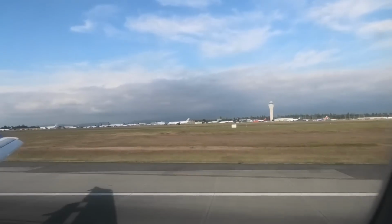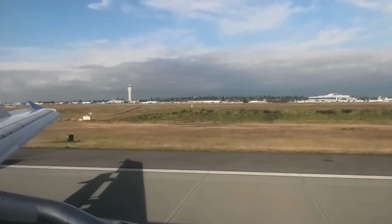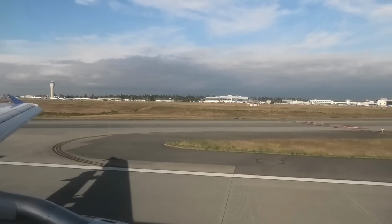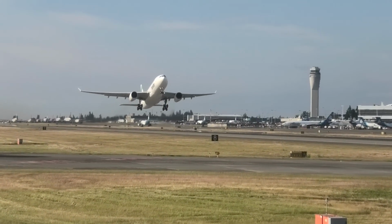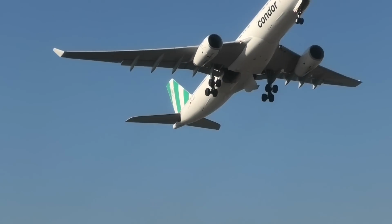We'd like to be the first to welcome you to Seattle. We hope you enjoy your time in the Seattle area or wherever your travels may take you. This is home, welcome home. On behalf of the entire United team and our Star Alliance partners, we want to thank you for choosing to fly with us today. We hope you enjoyed the flight and we look forward to seeing you again soon.